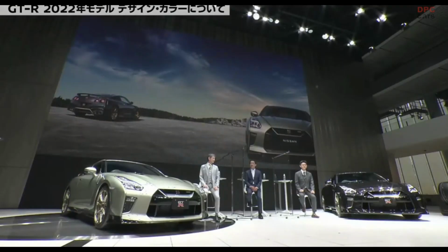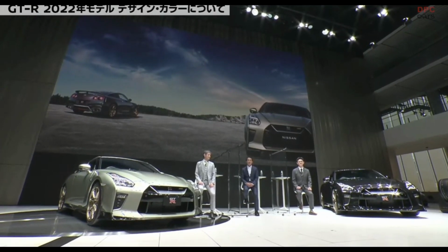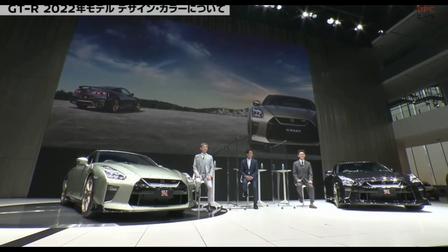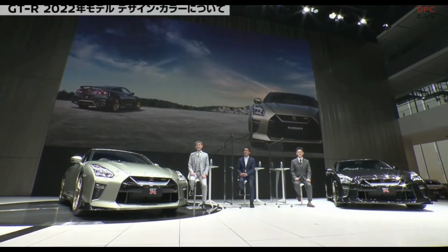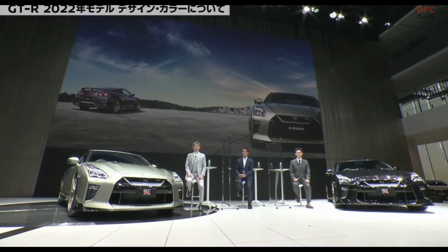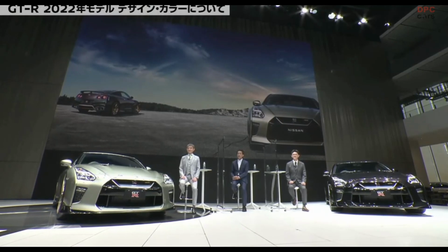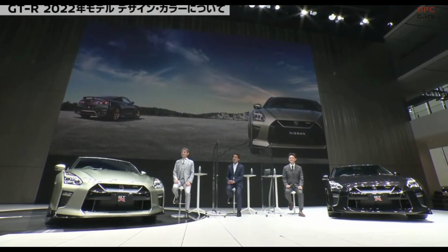So, how did you come up with these 2 colors? Yes, as you said, we are offering 2 new colors for the 2022 model T-spec. If you are a fan of GTR, you may have noticed that Midnight Purple and Millennium Jade are colors that pay homage to the colors available for the second generation R33 and R34. Today, I oversee the entire color design, but when we were engineering R33 and R34, I was involved at the working level, developing the original colors.